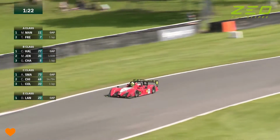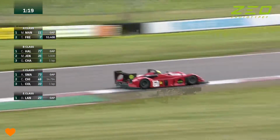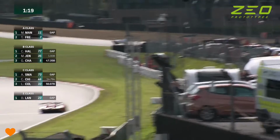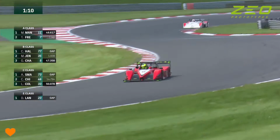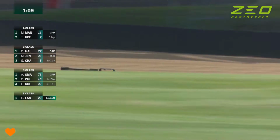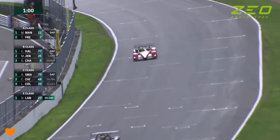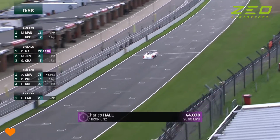There they go out of the right-hander at Clark Curve. Meanwhile, our leaders are making their way out of Graham Hill Bend. Just the pace of the car through the corner there, the way it just grips and goes. The amounts of downforce and grip from the slick tyres this car will feel is going to be quite mighty. But Charles Hall certainly, at the moment, has the measure over Mike Genvy. Genvy's not an easy driver to beat. Unless you've got more outright performance, Genvy can hang with the best of them no matter how much power and downforce they have. So he really is quite a prominent driver.